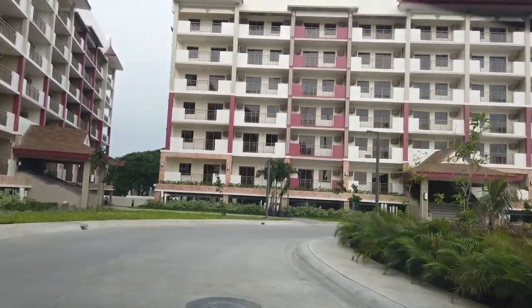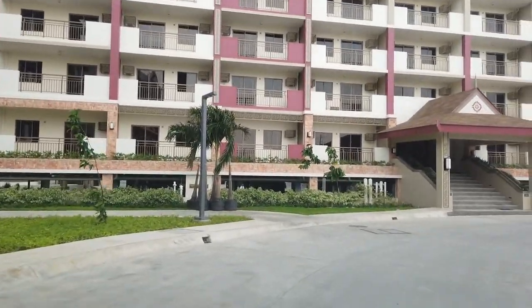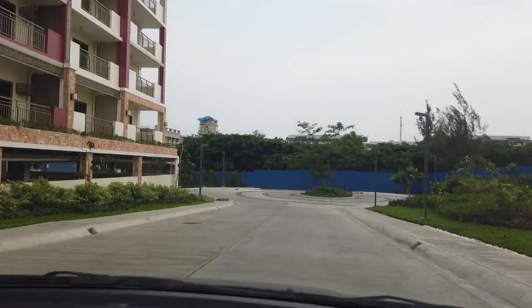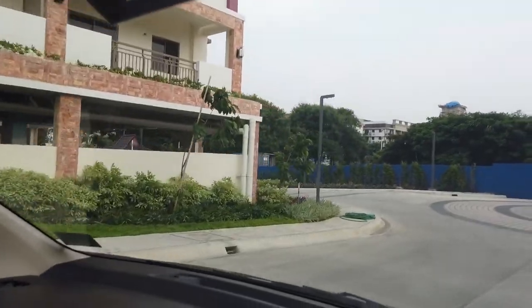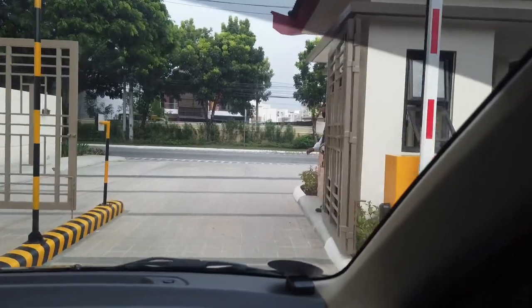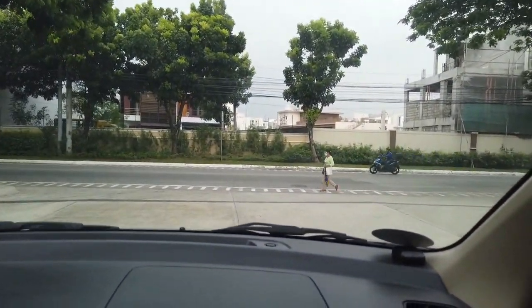So this is the building, still very new. Probably less than 10 tenants are occupying it right now. Still, further developments might happen, but as of the moment there are just 4 buildings in Mulberry, and we're now exiting the community, and just like to show you how close it is to other amenities.